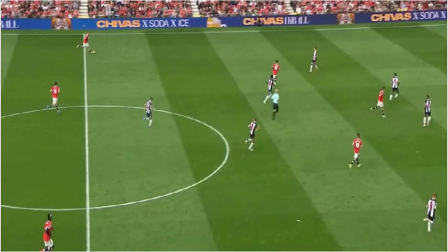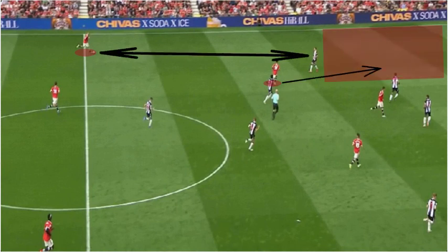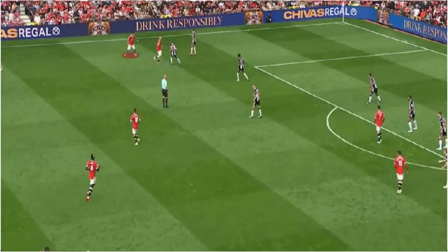Going to screenshots of the game, United are on the transition with Shaw, and Sancho has all this space in behind to attack, to open up the space further for Shaw and to stretch Newcastle's defensive line. Instead, Sancho slams on the brakes, takes the ball off Shaw's toe, which gives Newcastle the chance to put pressure on the ball.